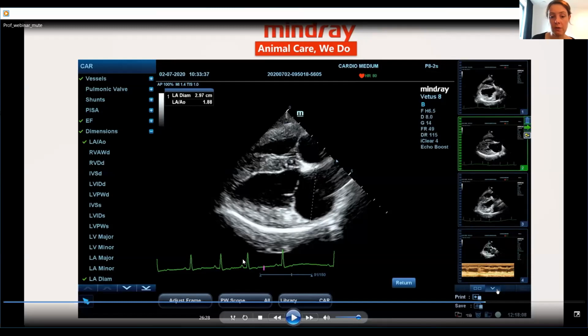Okay, so we are here. This is our T wave. We are in between the T wave and the next P wave. So we are at the beginning of systole. Sorry, at the end of systole, when the atrium is actually biggest.